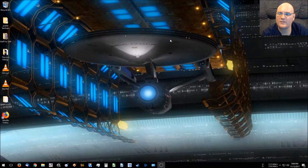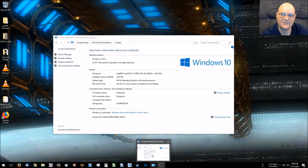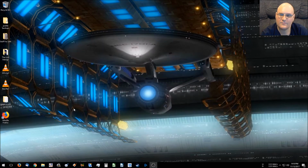Anyway, we're actually going to talk about my main computer right now. So here we are on my current rig, which is my real physical, well, they're all physical computers, but this is my main computer that I use all the time. And it's this one I built back in 2015. It has an i7 4790K in it, 32 gigs of RAM, and a GTX 970 is the video card. So there you go.